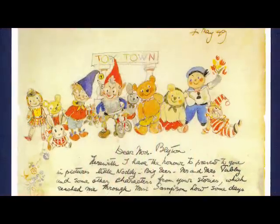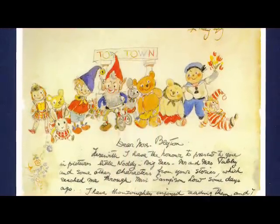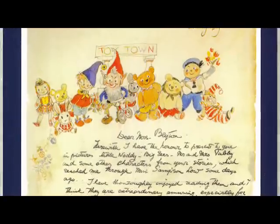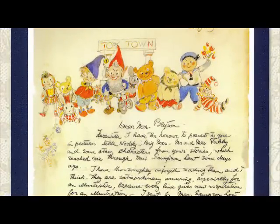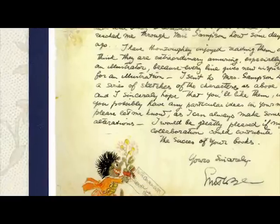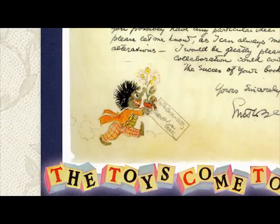This is a copy of the first letter sent by the Dutch illustrator Harmsen van der Beek to Enid Blyton. Noddy and his friends are shown here for the very first time. And who is the special one who was chosen to give her the flowers?